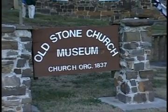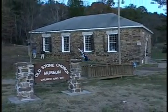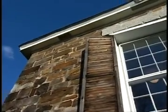The congregation itself was organized in 1837, about a year before the Indians left. Their first place they met was a log cabin about a half a mile from here, and then they built a frame church right north of here a little ways for a while. And then in 1850 they decided to build this one. It cost $1,600. The pastor gave his entire year's salary toward the building, which was $200.